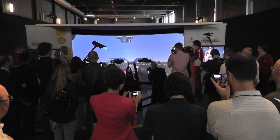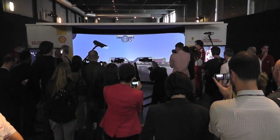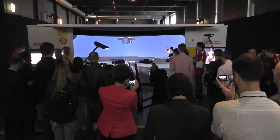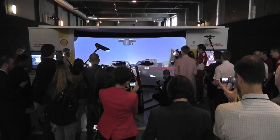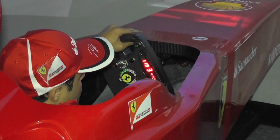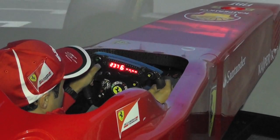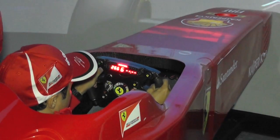Interesting to see this simulator, Felipe, on board now. Only 3 of these simulators in the world. One is at Maranello, second is in the house of one Signor Fernando Alonso, and this is the 3rd. It actually does a global tour with Shell, it's their property, but is identical to the Maranello and Alonso simulators.